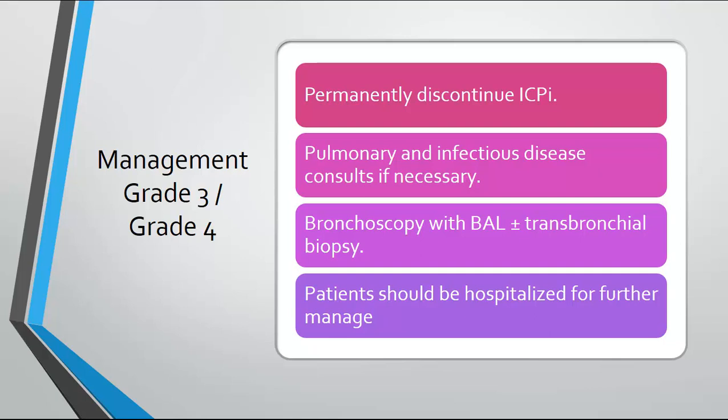But if the patient is grade 3 or grade 4, at any point you cannot re-challenge them with the immune checkpoint inhibitor. On grade 3 and grade 4, you must rule out infectious diseases. BAL, a biopsy is considered, hospitalize, and you start antibiotics on grade 3 and grade 4.